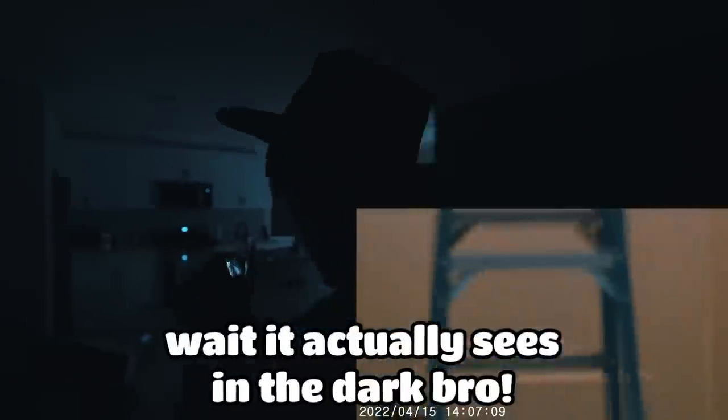All right, y'all. It's recording. There's a ladder right there. The light's on in the attic. Wait, it actually sees in the dark, bro. This could definitely come in handy. If I'm stuck in like a forest or something at night and I have this, I'm chilling. Ain't no wolf gonna eat me.